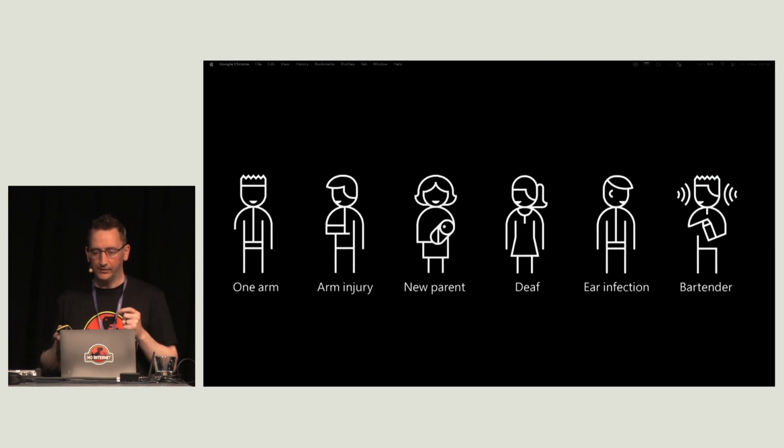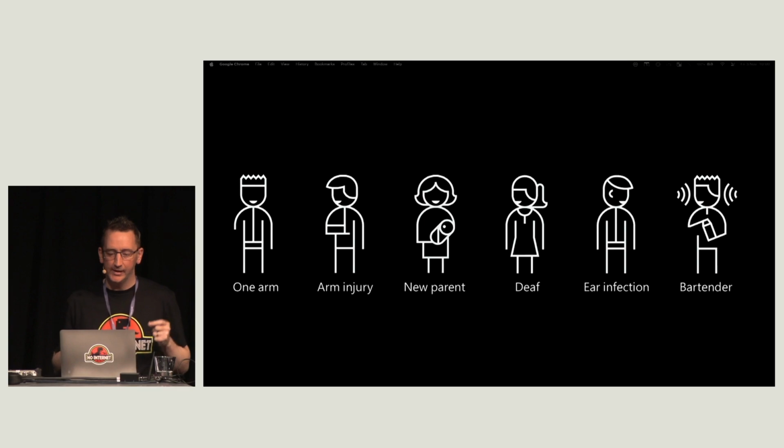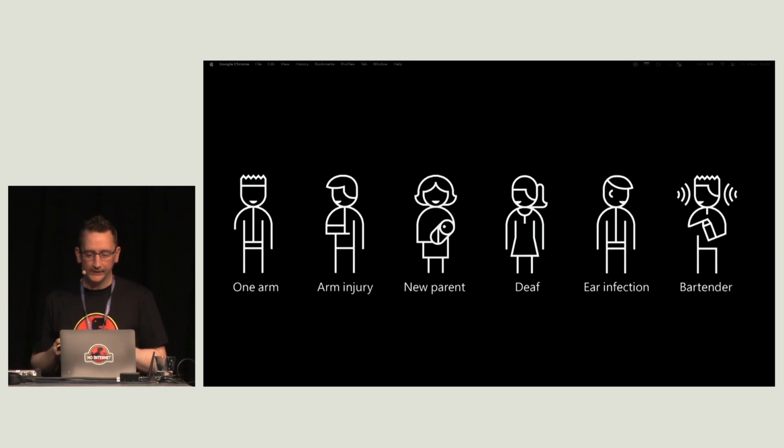Here we have 6 icons from Microsoft that they use when talking about inclusive design. Listed, we have permanent disabilities, like having one arm, deafness, blindness, and being a new parent. Also, temporary disabilities, like having an injury or having an eye or ear infection. Then there are the situational disabilities, like being in a noisy or distracting environment or a place with poor lighting. But there's actually more to consider.